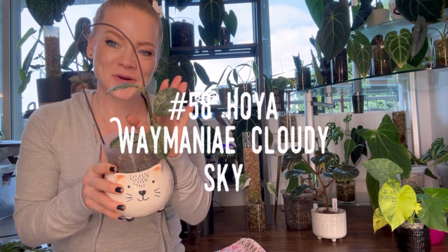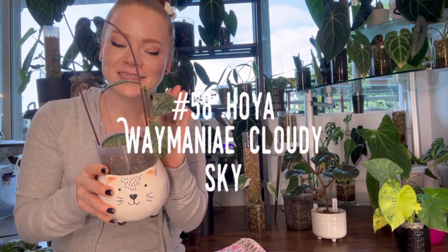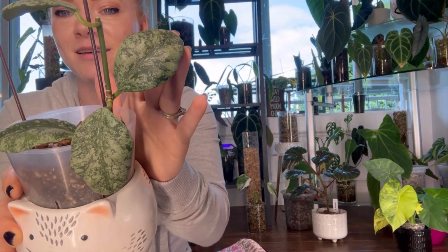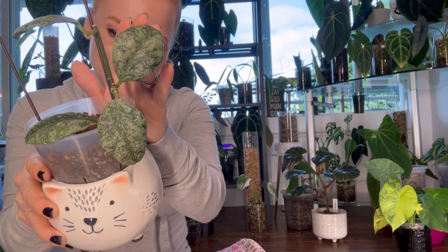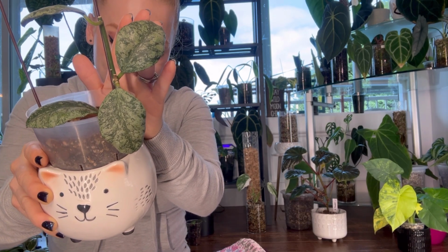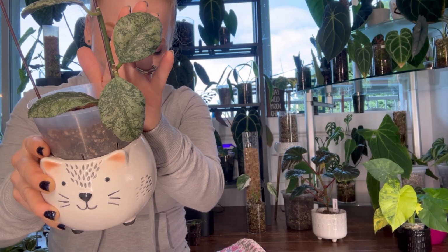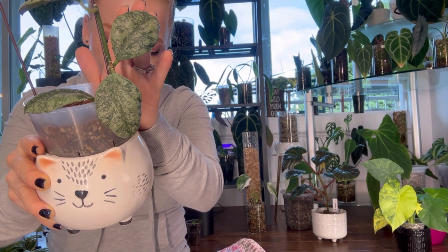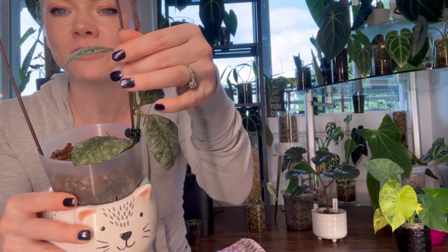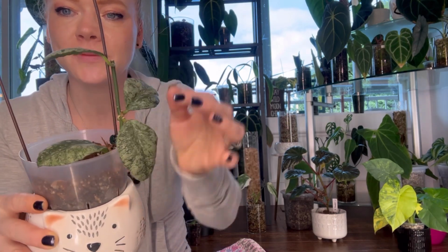Number 58 is Hoya Mana Cloudy Sky. I did also receive this one in a trade very recently. It has beautiful silver splashy leaves of a blue-green color, and it gets its name Cloudy Sky from its silver patterns on the leaves. It has a rough texture and lightly serrated edges of the leaf. It's pretty cool. It's very textured. It has this dark bluey green color, which is super pretty. And it's another species of Hoya, Wayetii Borneo.